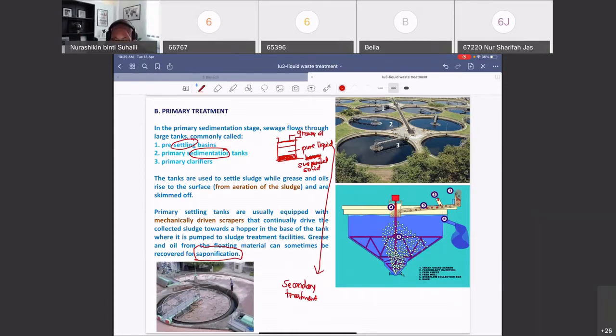Right, so the liquid portion from the primary treatment will be channeled to the secondary treatment. But what happened to the suspended solid? The grease and oil just now can be recovered for saponification or just discarded. This suspended solid is what we call sludge. Sludge is another term that you need to take note of. I'm going to refer to sludge in the last part. It's the suspended solid from the primary treatment.